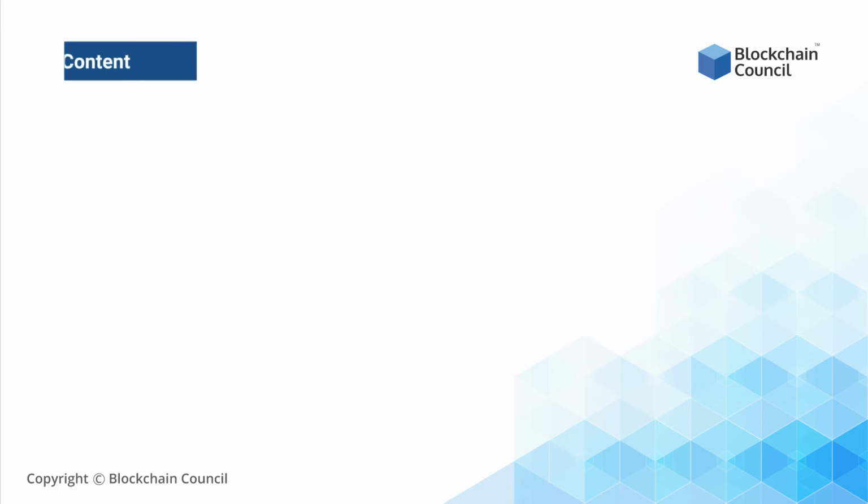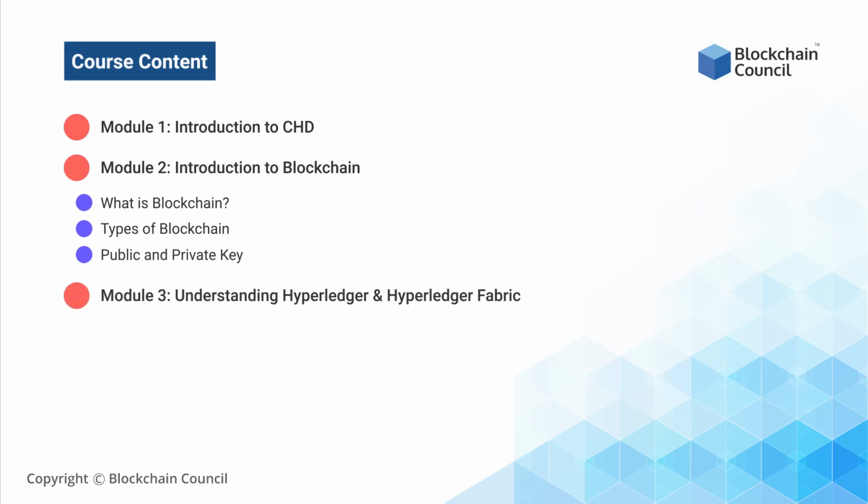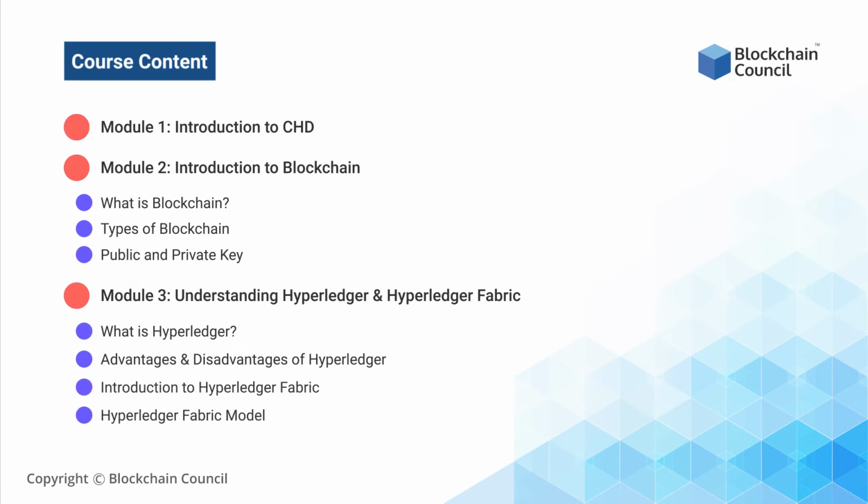The course will be structured in the following way. We will go through the introduction first, where we will understand what the blockchain is, its types, and will also discuss the public and private blockchain. After that, we will dive into the Hyperledger ecosystem, where we will be discussing what Hyperledger is, its advantages and disadvantages. We will focus more on the Hyperledger Fabric, its model and components.